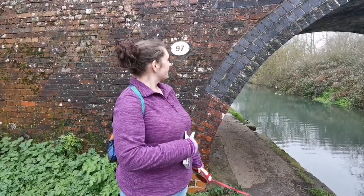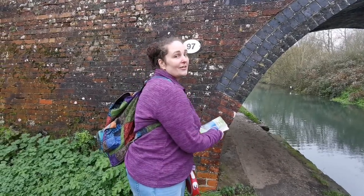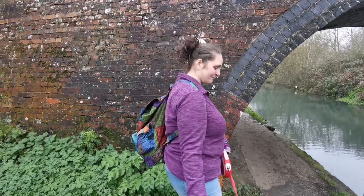Bridge 97, yeah? Interesting fact for you. When you go from Reading to Bristol, the locks count down. But when you come from Bristol to Reading, the actual bridges count up. Backwards, isn't it? It's very backwards. I was kind of pulled along that stretch by a certain fairy thing. A four-legged fairy thing. Oh, he didn't have pull.